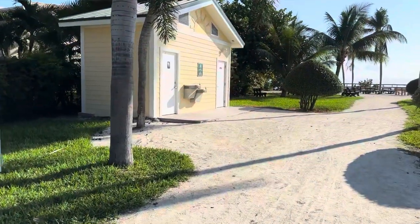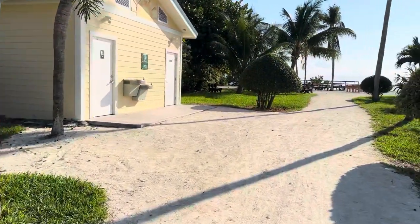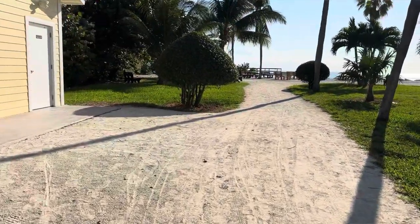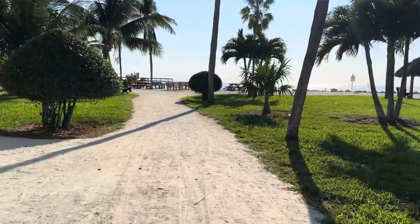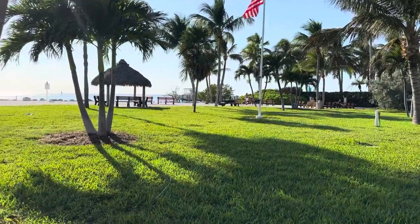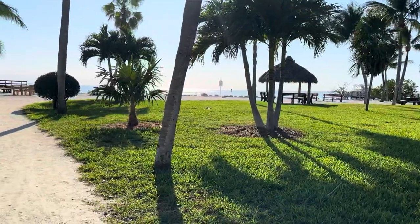They did just add bathrooms not too long ago, which is super nice. And they've got lots of seating and a tiki hut there for some shade. And there's a community dog bowl so the dogs can get some water.